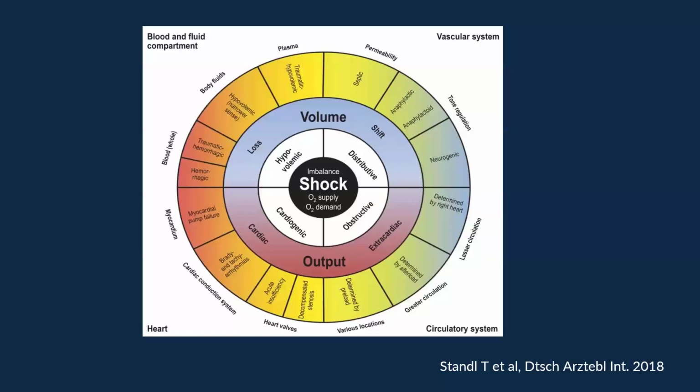In cardiogenic shock, the main clinical features are agitation, disturbed consciousness, cool extremities, and oliguria. Death in cardiogenic shock is usually due to hemodynamic instability, multiple organ failure, and systemic inflammation.